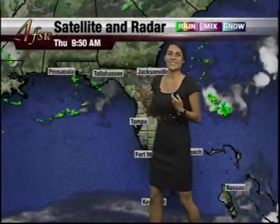So current conditions, Tallahassee sitting at 72. There's a lot of cloud coverage out there, so that's why we're seeing a much cooler temperature. And Pensacola is nice and sunny, so I think we should all just head out to the beach someday soon, right? Jacksonville is sitting at 79, and Fort Myers, another beautiful sunny day right there for them.